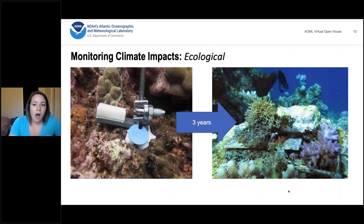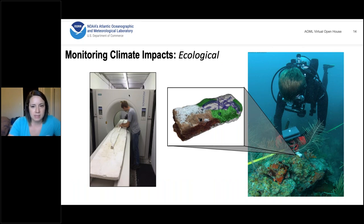Lastly, to monitor the ecology, including the growth and erosion, we use these little instruments on the left here called bioerosion monitoring units, or BMUs. These are pieces of calcium carbonate skeleton that go through a CT scanner, just like a doctor's office has, and then they are deployed on the reef for 3 years. After that 3 years, they represent what a part of the local reef looks like without taking a piece of living coral. And so we bring those back, we put them back through that CT scanner, and we're able to get volumetric measurements of the types of erosion inside, as well as density, and compare these changes over the 3 years.